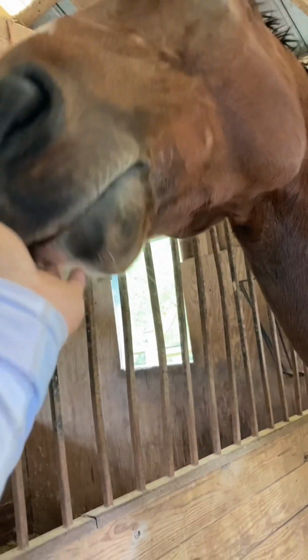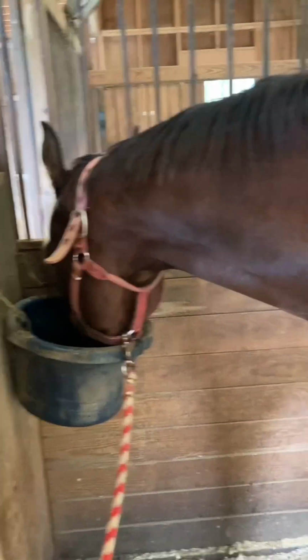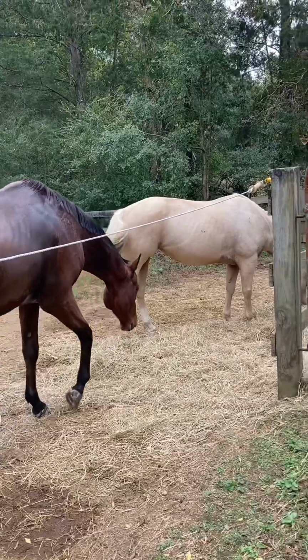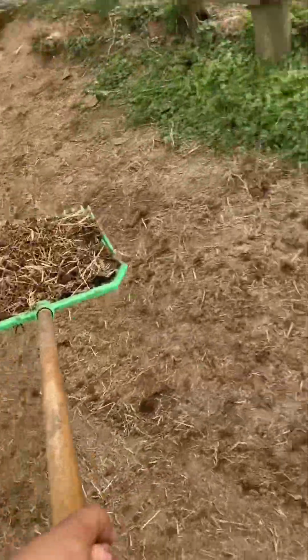I did set up a grid in the arena, and it was a bounce to a one stride to a one stride to a bounce. Then I sponged off Cody and put him back in the pasture, and he was happy to go and finish the rest of his breakfast.